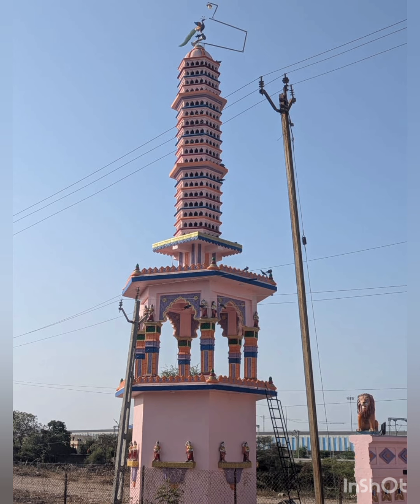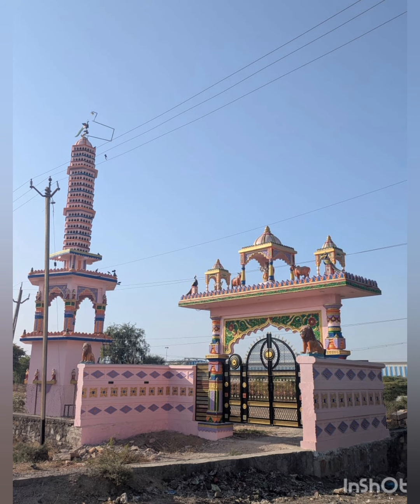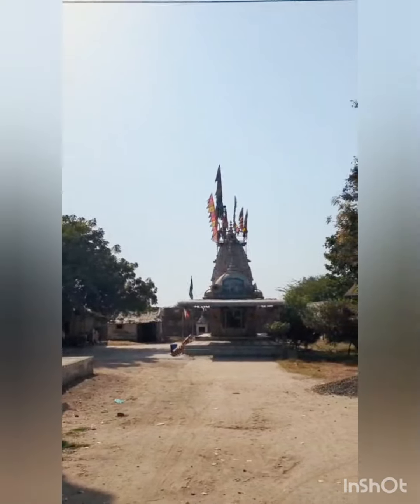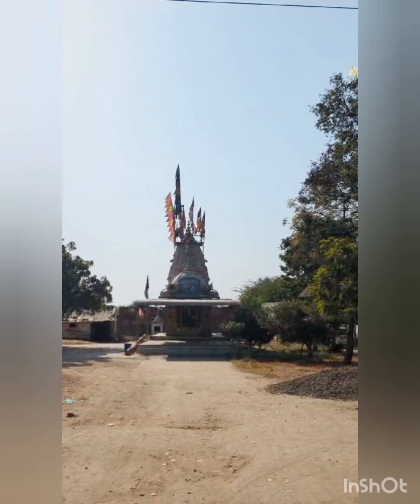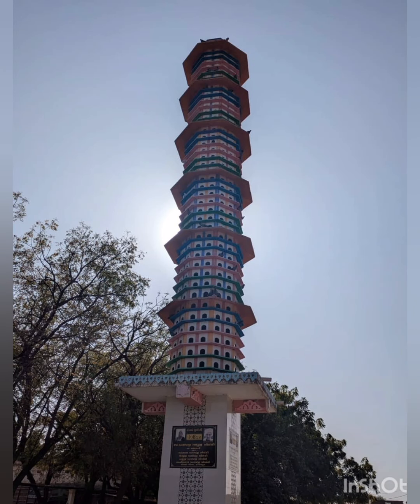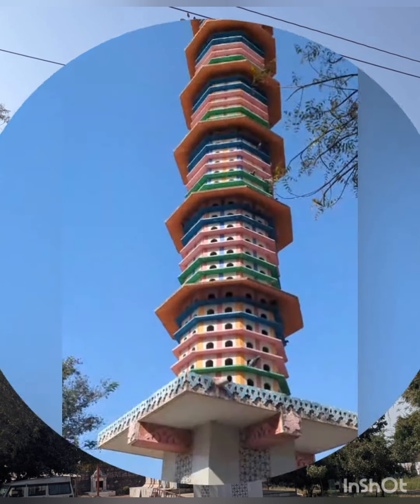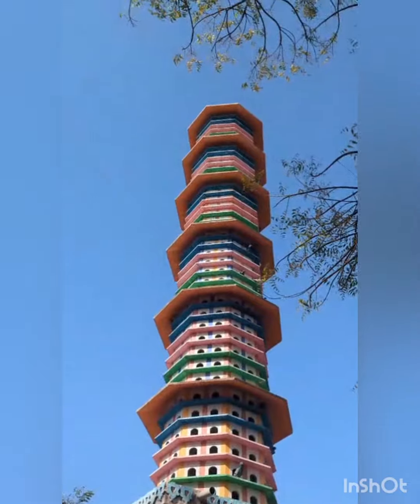They are bird feeders or bird houses, locally called Chabutras. They are 11 feet to 22 feet tall structures made of wood, stone, or concrete, designed specifically for birds. The local people place water and seeds for the birds. These structures help birds seek refuge from harsh weather, hot sun, wind, etc.